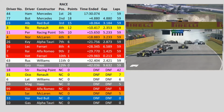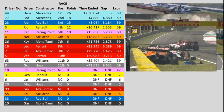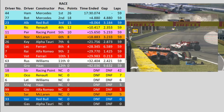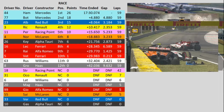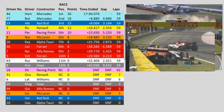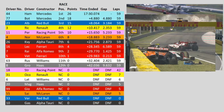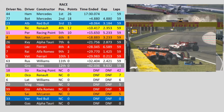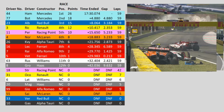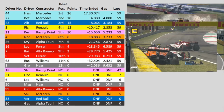So this incident involved 4 cars in particular: Sainz, Magnussen, Giovinazzi again, and also Latifi. However, lots of people seem to be putting the blame at Bottas's door, and at first glance I can kind of see why they would think that, as the safety car was coming in after the safety car period after the first lap incident, and Bottas becomes the de facto safety car.